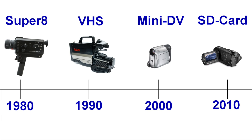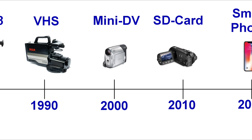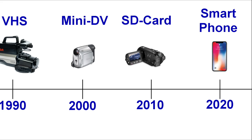And then 10 years later, in 2010, we were using memory card based camcorders. And finally, a decade later, the smartphone has more or less killed off most other still cameras and camcorders because everyone has one in their pocket and the video quality is good enough for most consumers. But I want to focus on a little slice of time right around 2005.